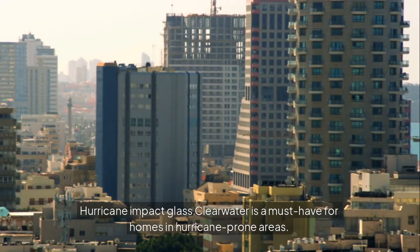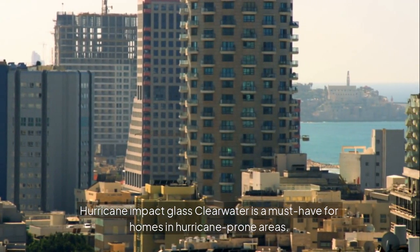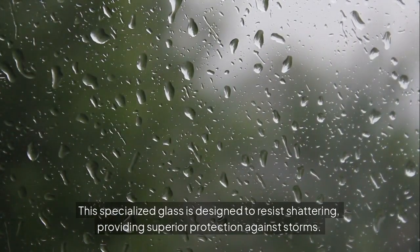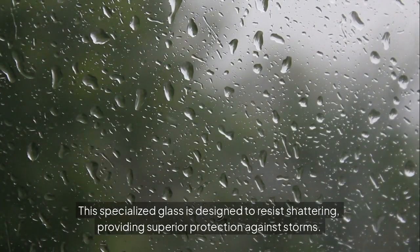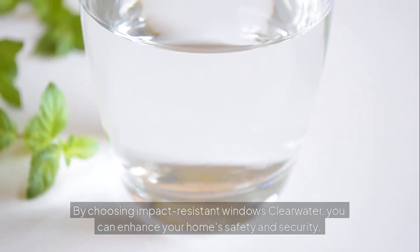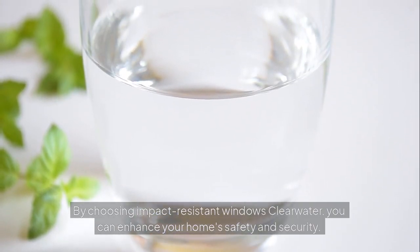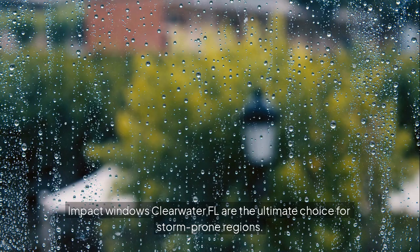Hurricane impact glass Clearwater is a must-have for homes in hurricane-prone areas. This specialized glass is designed to resist shattering, providing superior protection against storms. By choosing impact-resistant windows Clearwater, you can enhance your home's safety and security. Impact windows Clearwater, Florida are the ultimate choice for storm-prone regions.